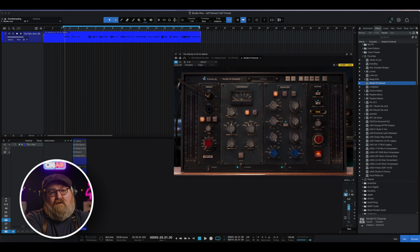The Model N Channel almost perfectly recreates the sound of a Neve 1073 console, and sometimes the saturation can be a lot, even at the lowest settings. But in this case, we're not using this plugin for the preamp flavor, so we'll turn that off. Instead, we're using the really awesome EQ section and a little light compression in here. My 2 favorite sections on this EQ are the 2 top ones.